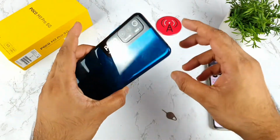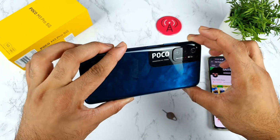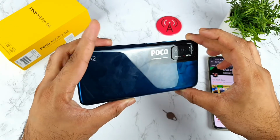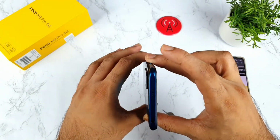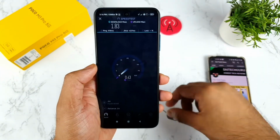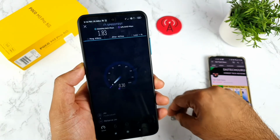Well, friends, this is the final conclusion on the Poco M3 Pro device. In indoor conditions, in terms of 4G plus, you cannot get aggregation in the indoor environment, same like the iQOO device, what I found out. But I'll mainly try to do a download speed test comparison with other smartphones by downloading an application from the Play Store, so we'll get to know how much the speeds are. So make sure to stay tuned for those videos in case you're interested to know more details.